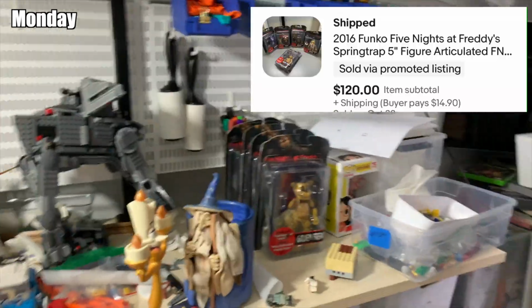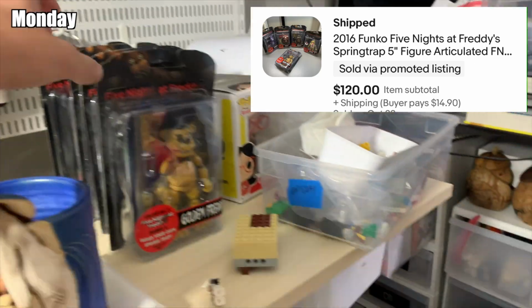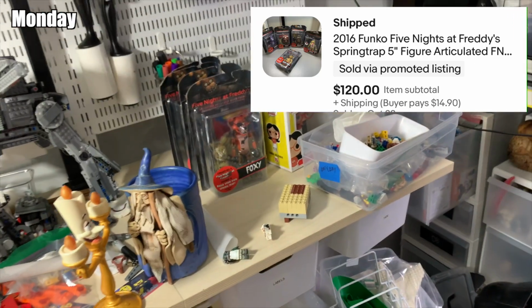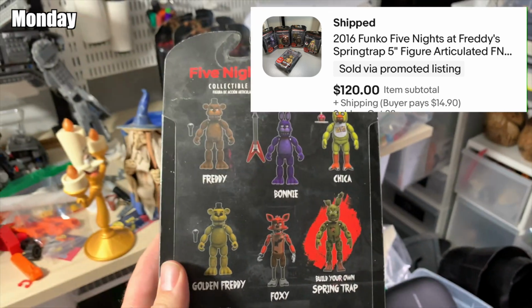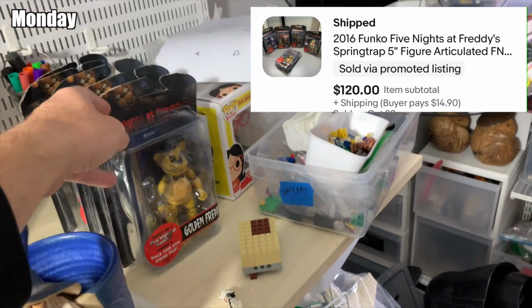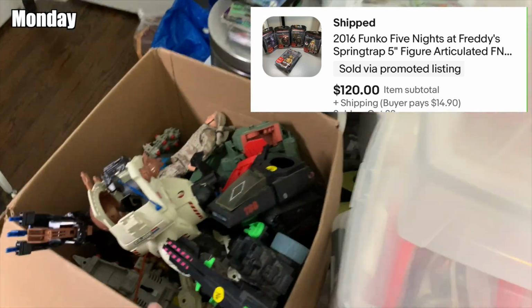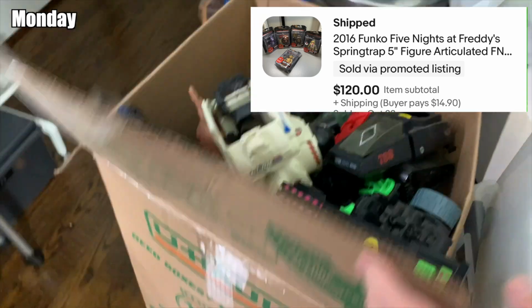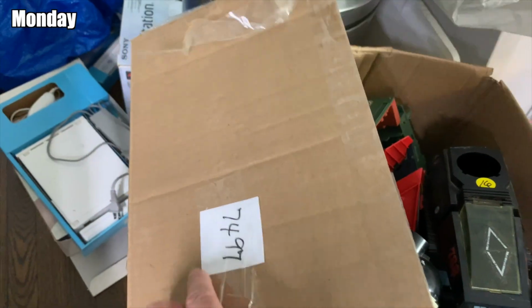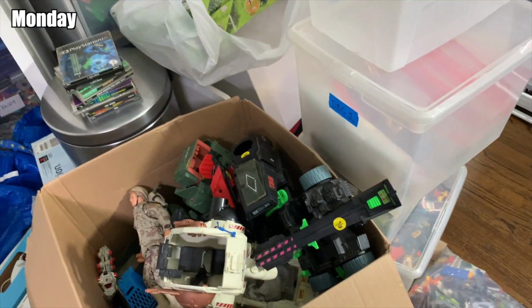And last one to go out today, I got a big mess in my way. This is a whole set of Five Nights at Freddy's figures, and there's a Build-A-Figure that you can put together with all of them. I paid $4 a piece. 4, 8, 12, 16, 24 into 120. And I bought this big box of G.I. Joe vehicles on the same day. So I was all in that day for like $114, I believe. I bought this and these old Hot Wheels. So those Funko Five Nights at Freddy's things pretty much paid for the whole haul.